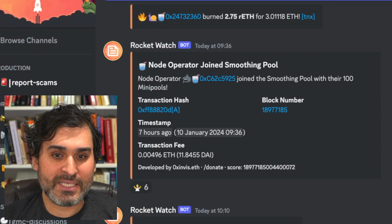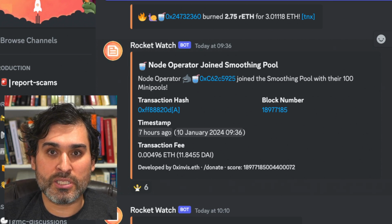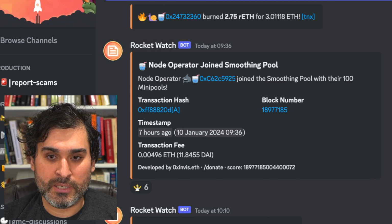Okay, next we got this nice little story here of a node operator who's a shark with their 100 validators joining the smoothing pool. So it's always nice to see that the smoothing pool is still something that people are using with Rocket Pool. It's extremely exciting to see how well it's doing, and that's really great.